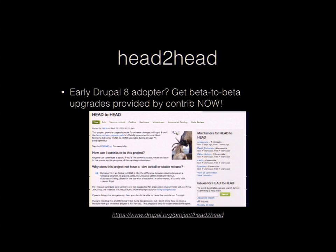I saw a hand. Yes. When that's translated into French, do the goats have berets? That's a fabulous question. We should enable translation on Drupal.org and find out. Yes, that's good. I could say all kinds of stuff because the DA people aren't here.